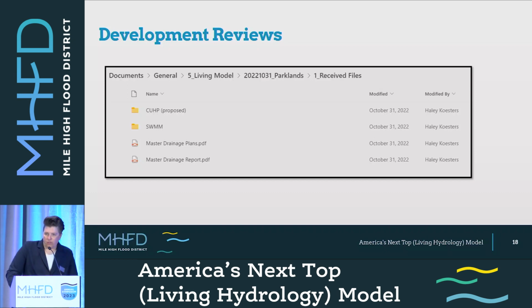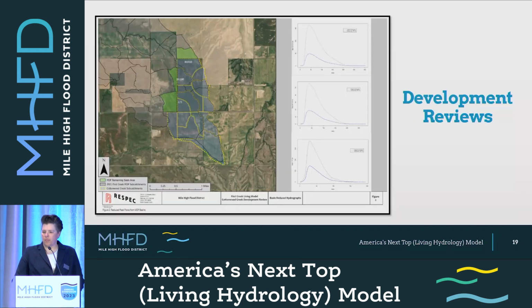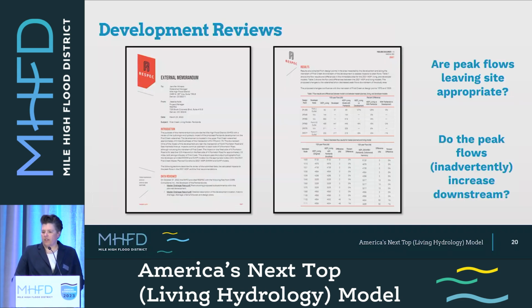And really how we've used this so far is with the development review process. Whenever a development engineer is proposing a new regional detention facility, we obtain their CUHP and SWMM models, plug those into the living model, and check out the results in terms of the regional impacts. And then we provide the summary in some kind of memorandum that goes along with our typical development review comments.